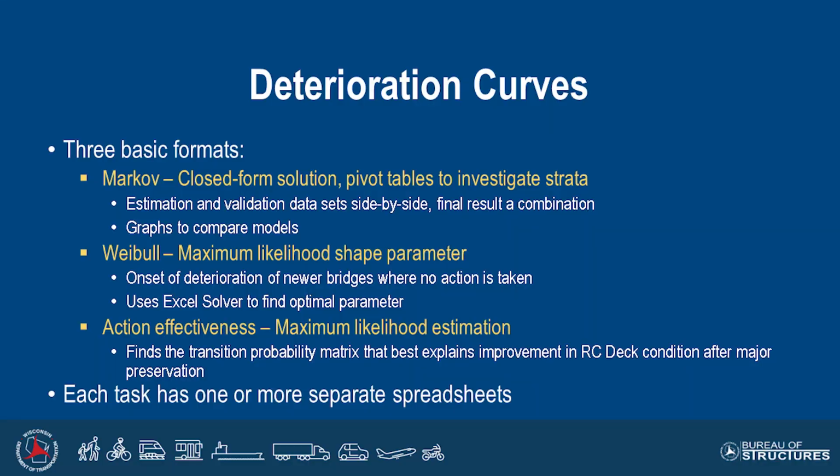So again, the three basic formats of the deterioration results. First off, Markov, that was used for the majority of the results, and then viable factor to manipulate those Markov deterioration curves, and then action effectiveness used a maximum likelihood estimation as well.